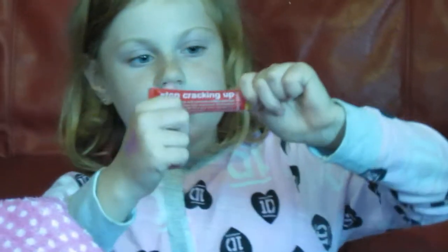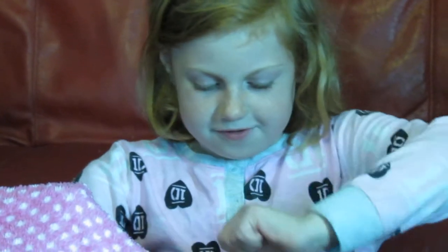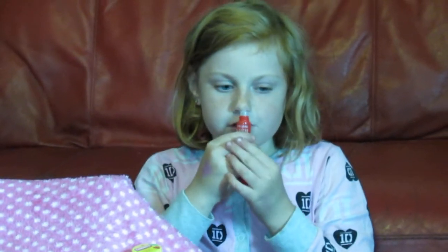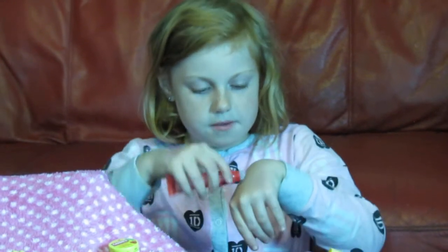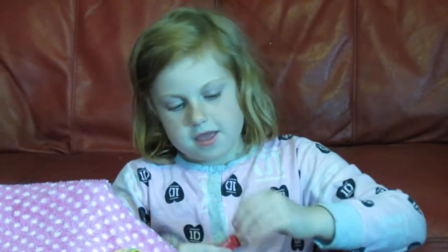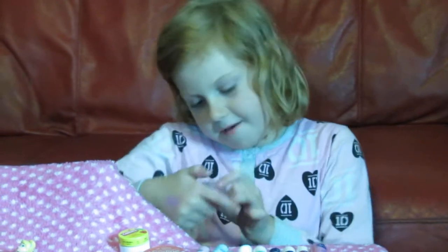So that's that one. Now I got this Stop Cracking Up lip gloss. It's really hard to open. And it smells like coconut. And it just gives like clear. That's that one.